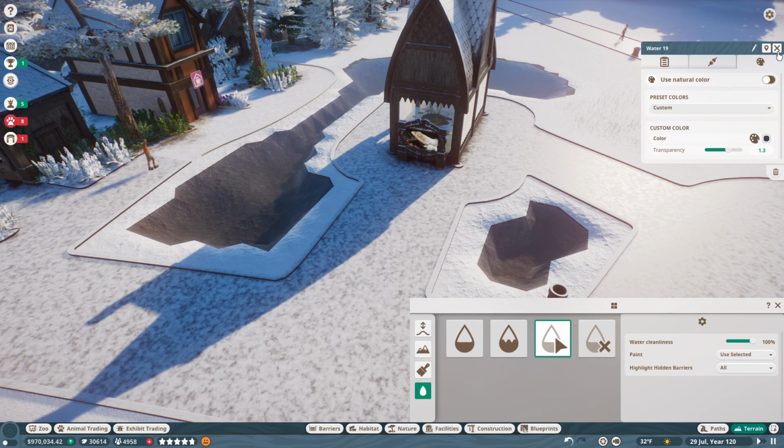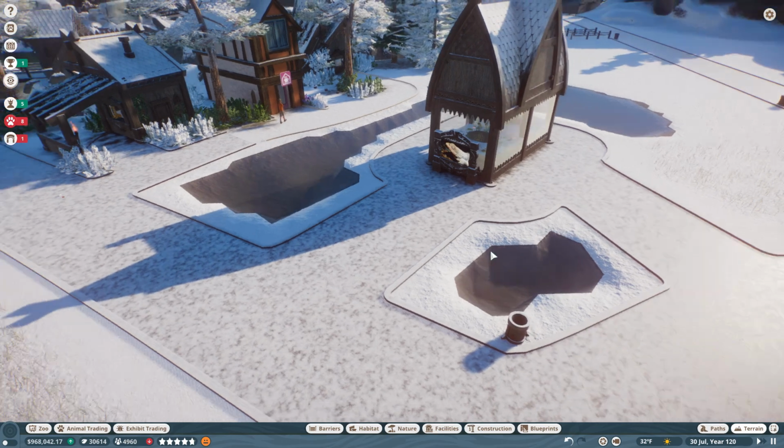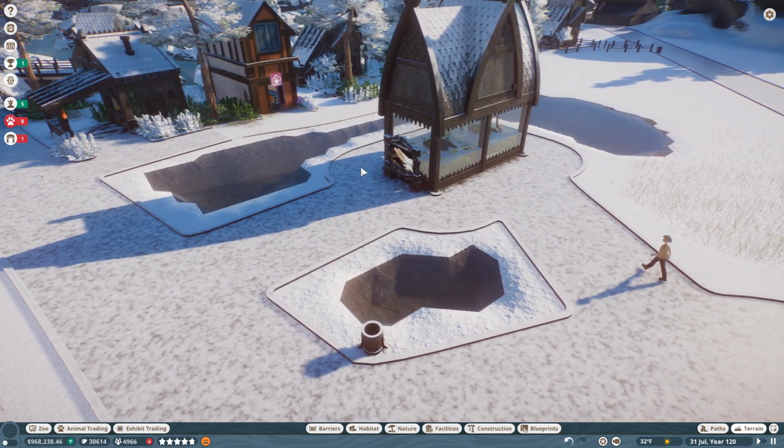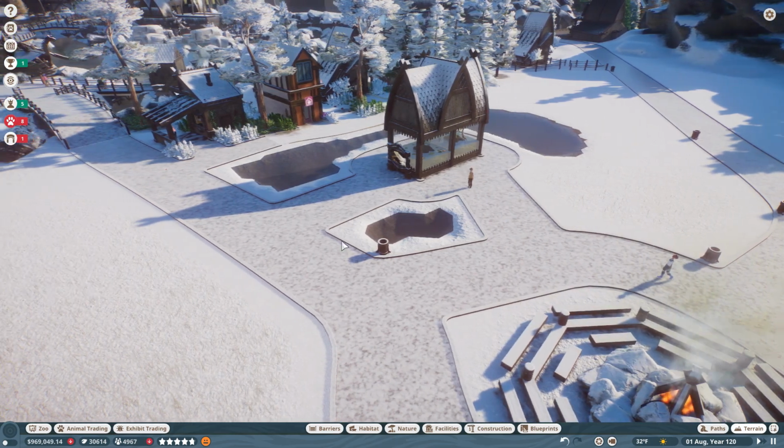I love, love, love how thoroughly they have added so many things to Planet Zoo so that we can just customize the heck out of this stuff. Also, no guest walking by yet, so I don't know what our guests want.